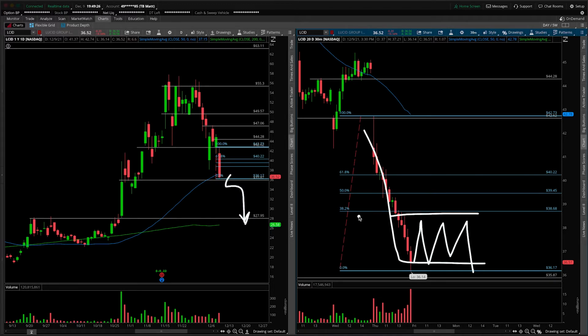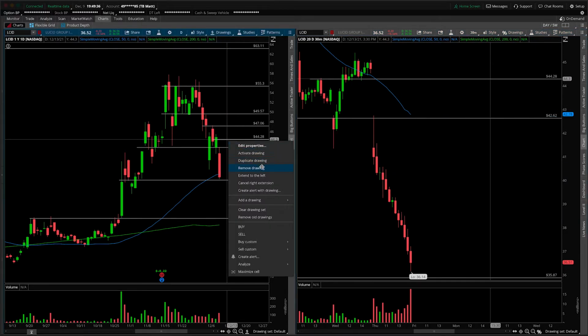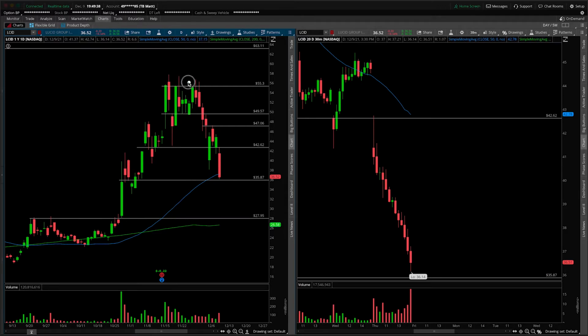Now, things only start to change in my estimation if we can retrace the entire day's range and start closing candles back above about 43. And why is that the number? Well, if I take that off the chart here, what you'll notice is it was that all-important area of consolidation. We were holding up above it for a while. Even after that fake break here, we came back above, looked like we were holding it, and obviously things fell apart on today's session. So that is ultimately the number, in my opinion, to change the tone inside of Lucid.